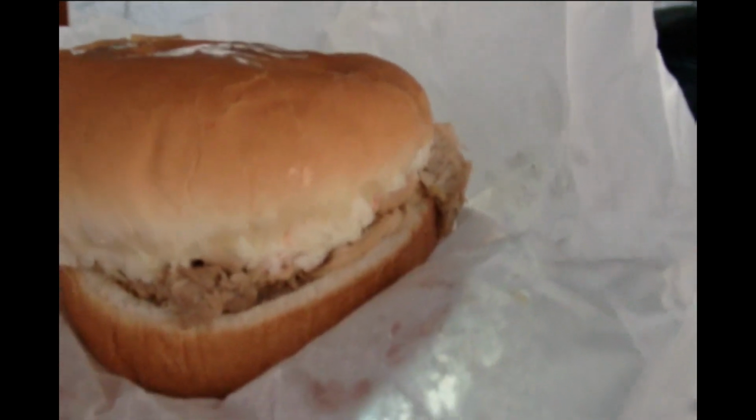Look at that barbecue sandwich. Is that a monster or what? There you go. That's a handful. Anyway, just heated it up in the microwave, so getting ready to eat. Bon appetit.